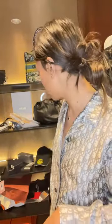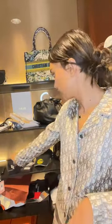Brand new, never been worn. I know, this is stunning, right? What's the black middle shelf? This one here. This is the middle shelf that I've shown Echo.